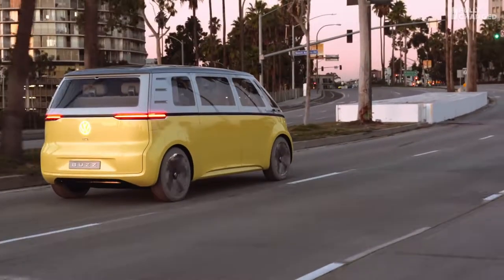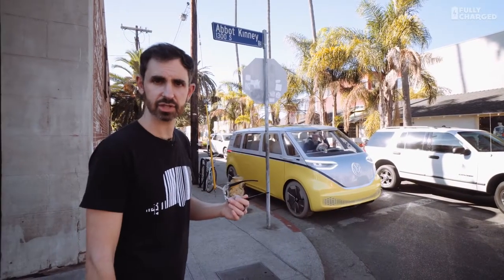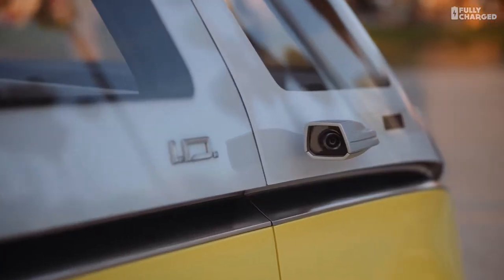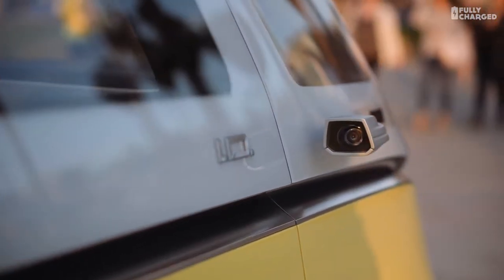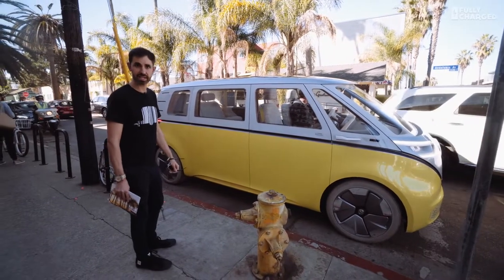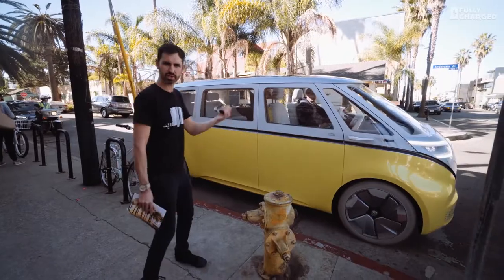VW's boss has said by 2025, they reckon they'll be selling 1 million electric vehicles. That's not that far away. Put normal mirrors on it and a couple of the other bits, and it's as close to production as it's hopefully going to get. Hopefully they won't dilute it, which is always the danger.